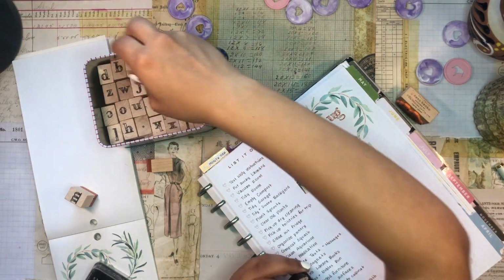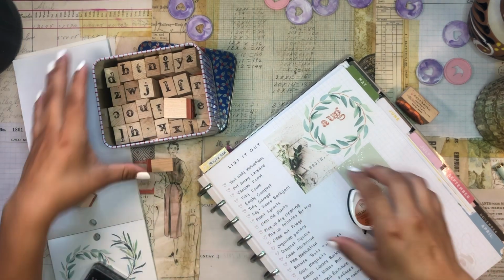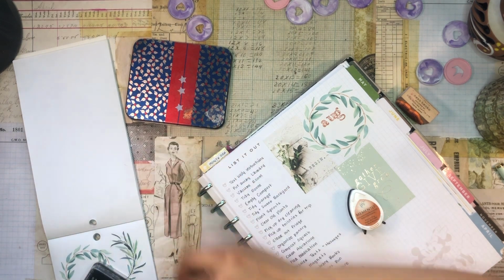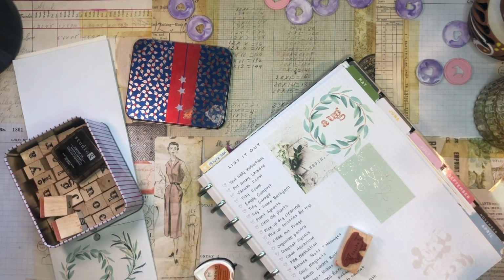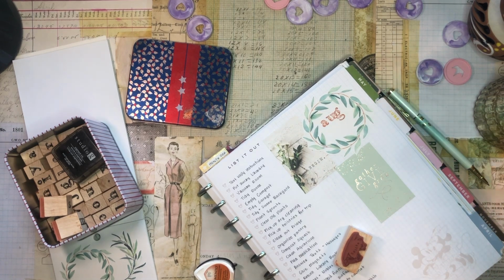Oh, that one was a little too close to the other letters, but it's fine. I always tend to space them a little too far apart, so then I try to correct myself by getting even closer. But that one was a little too close. Oh well, August.